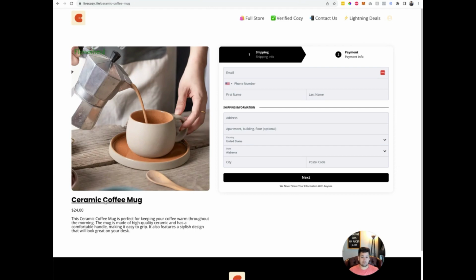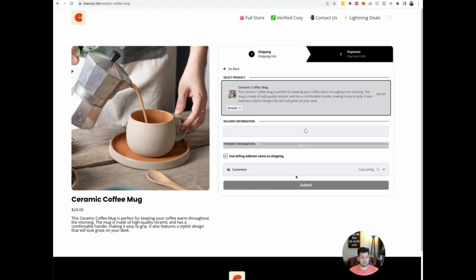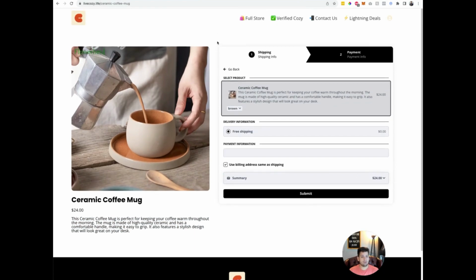All of these details are being pulled in dynamically, right? So there's the ceramic coffee mug, there's my price point. This ceramic coffee mug is perfect for keeping your coffee warm. So this is the description I wrote on the product. And so let's drop some info in and check out the next step. Okay, this is looking good.